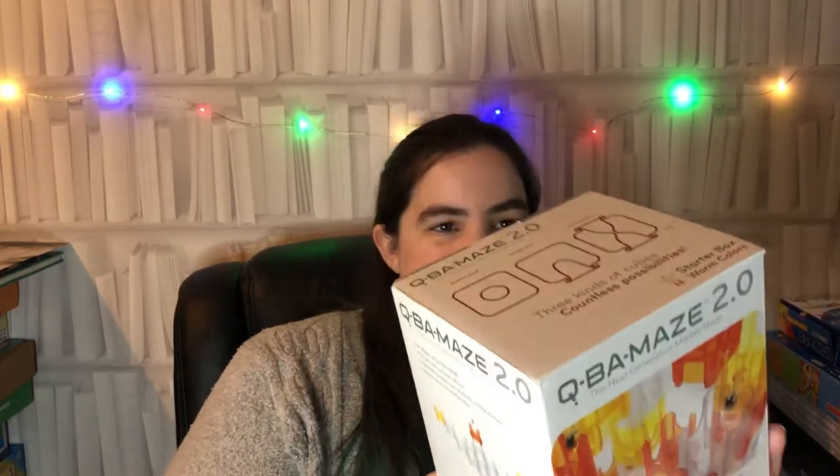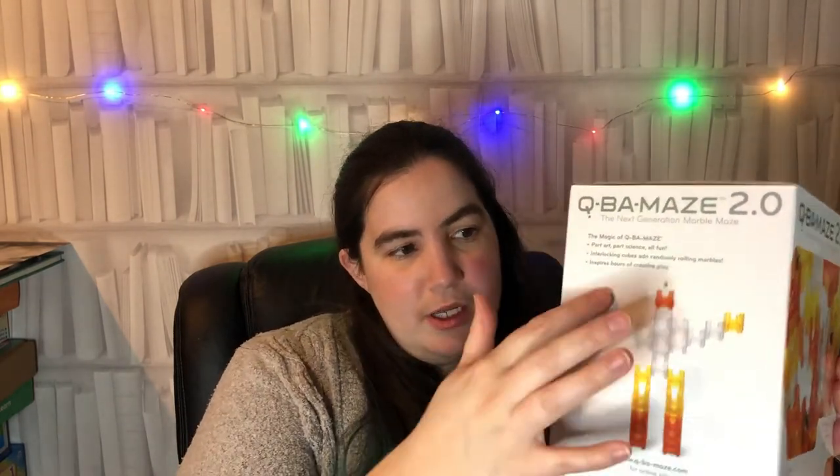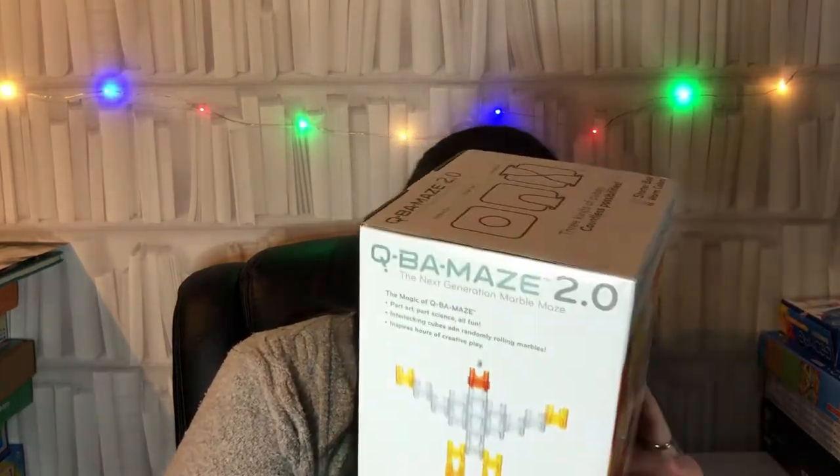All right, next up is this QBA Maze 2.0. This is the next generation marble maze. This is the warm starter set. It's $24.99 and it has these interlocking cubes, so your marble goes from one cube to the next and you're never quite sure which way it's going to go with some of them as well, because they have like several different ways they could go from one cube.